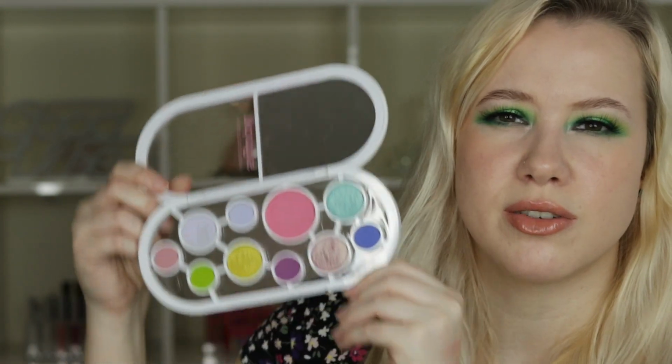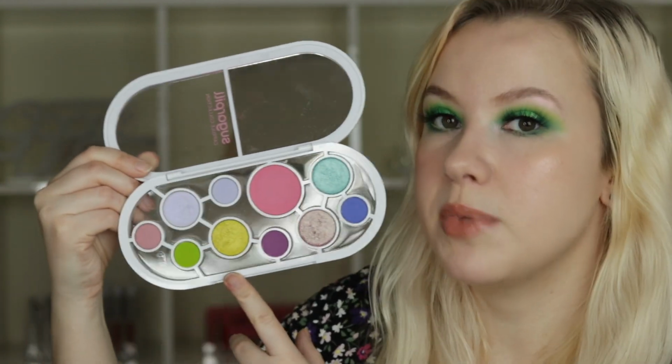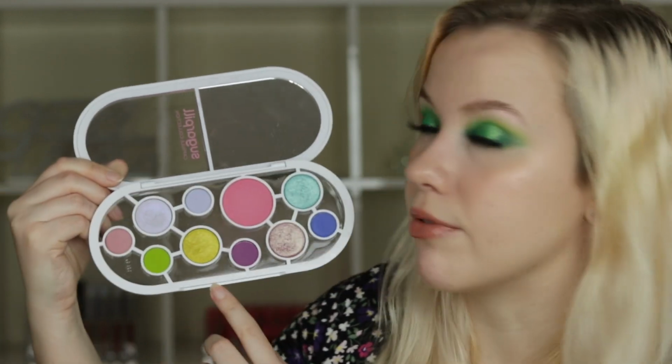And this last most used palette might probably surprise you because it surprised me, and this is the Sugar Pill Capsule Collection C1 Pink Edition palette. And I know that in my video, my 4 looks and a review, I didn't really love the metallics. And so honestly, that's not really what I reach for in this palette. I reach for the mattes. I really love the mattes.